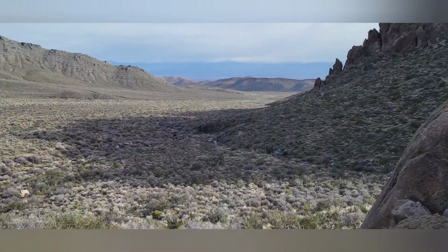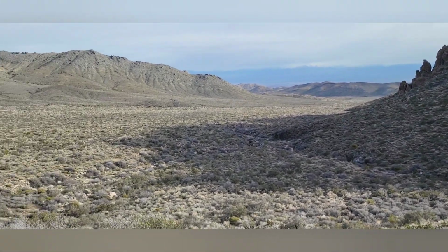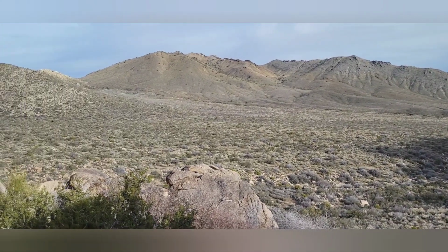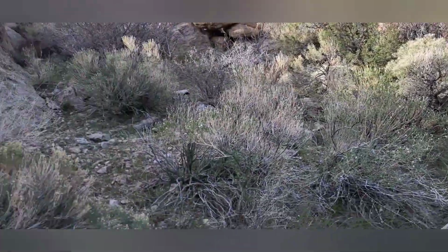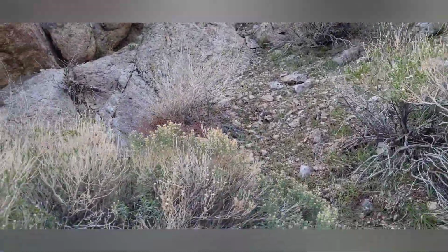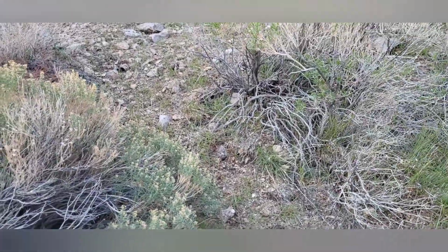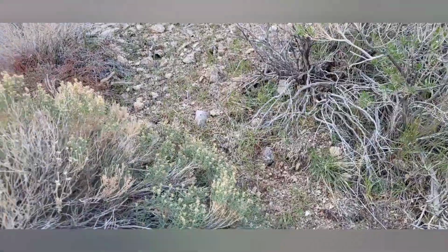Well, once you start getting up to altitude a little bit, you can really see the view just gets that much better. Very cool. Let's continue on. We're still looking for signs of a new area, still looking for signs of some crystals. Been seeing a little bit of quartz seams here and there.